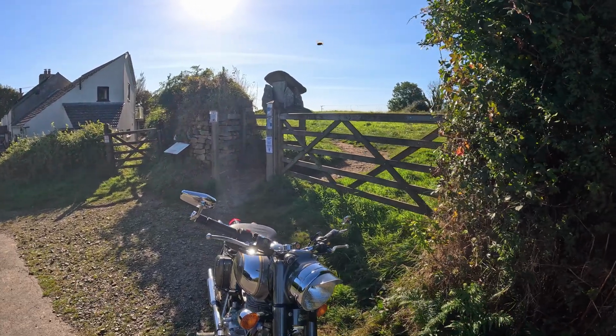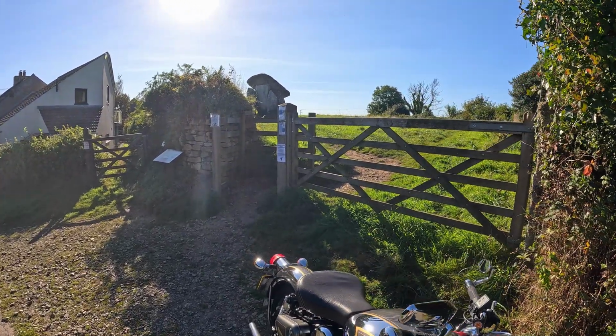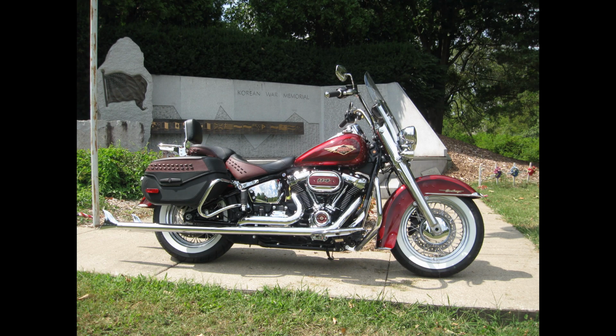Anyway, we're still in the USA and we got this one from Slough. This is his 2023 Harley Davidson Heritage Classic number 1629 of 2000, 120th anniversary edition, in front of the Korean War Monument at McNeely Park, Louisville, Kentucky. Slough has some absolutely beautiful motorcycles, seriously. Check out his channel, Slough 1963.